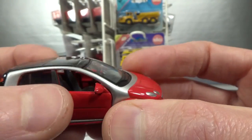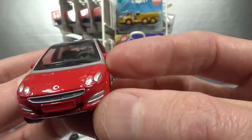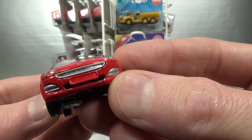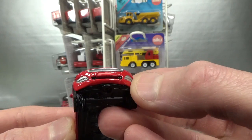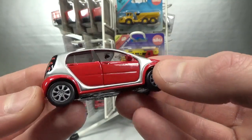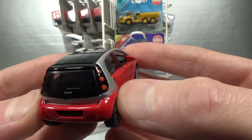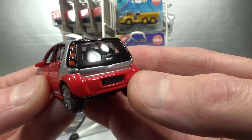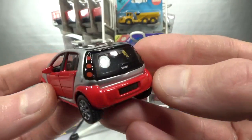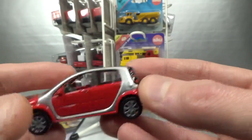Also got some matte black here on the B-pillar, nice touch. Black painted roof, no lens headlights, just painted. The grille piece seems like a separate piece. So, lots of detail, lots of different colors, red, silver, black. The lights painted too. So this is the first 4.4. Now it is based on the Renault Twingo, the newer one.